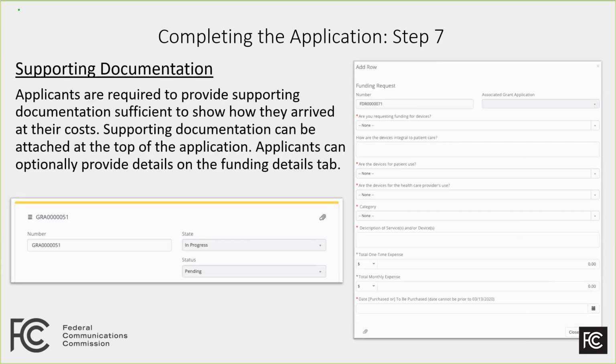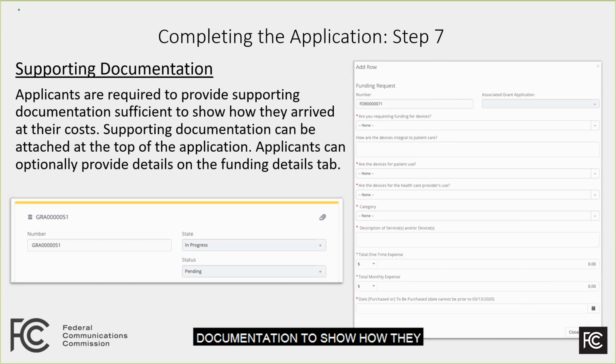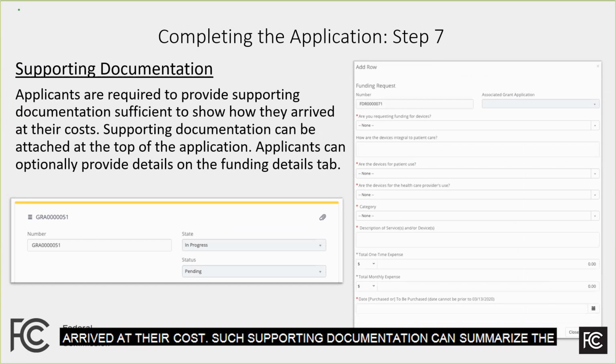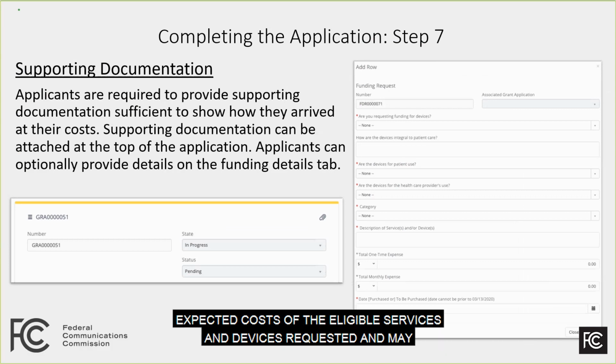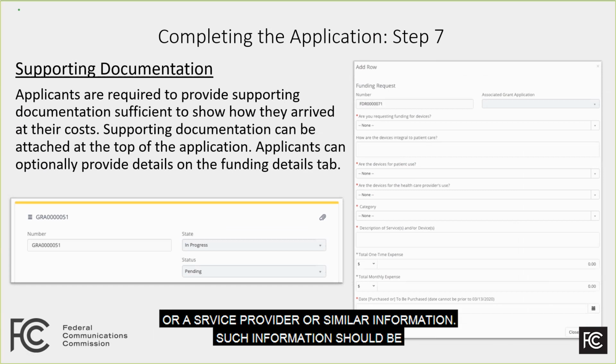Step 7. Applicants are required to provide supporting documentation to show how they arrived at their costs. Such supporting documentation should summarize the expected costs of the eligible services and devices requested and may include documentation, such as an invoice or quote from a vendor or service provider or similar information.